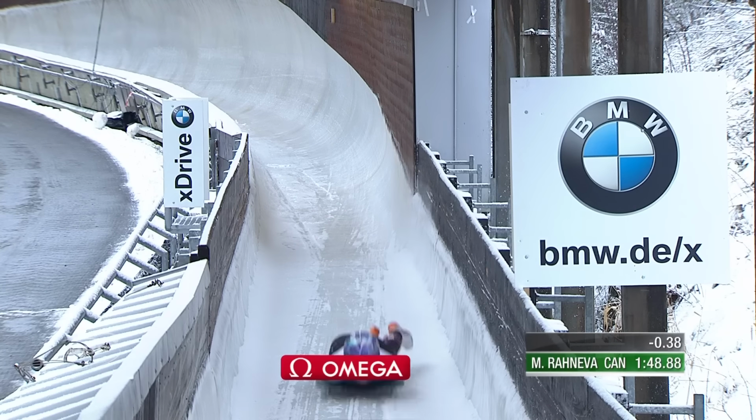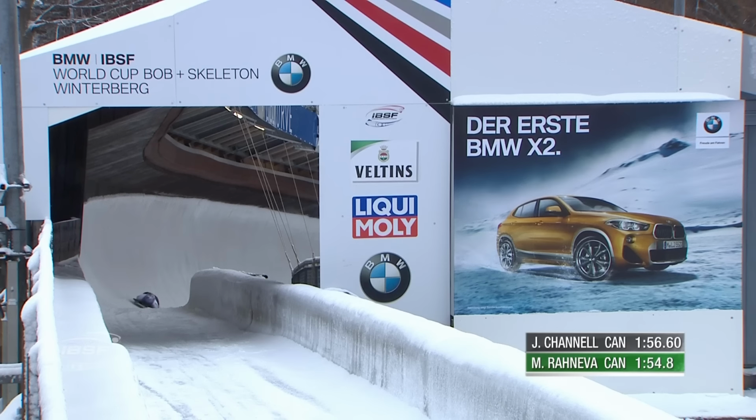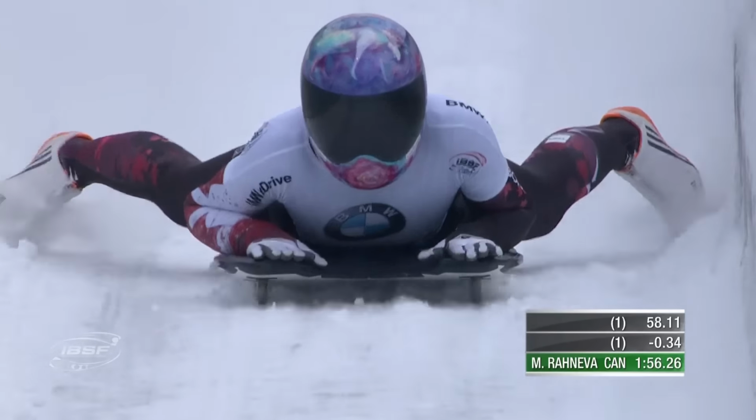Well, she's got a huge lead. She could be in the medals again. This really is a great run. This is going to guarantee a Canadian a medal just about. 58.11. Canada one-two. 400ths better. Whoa, that's a good run.